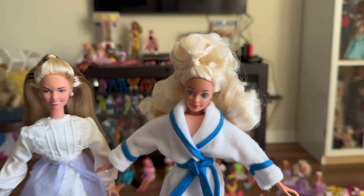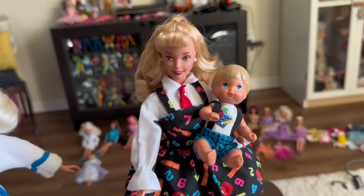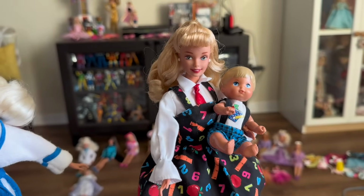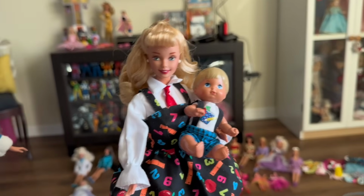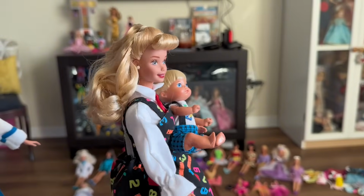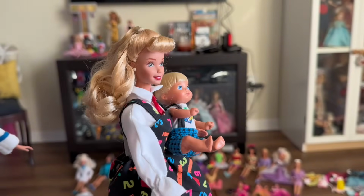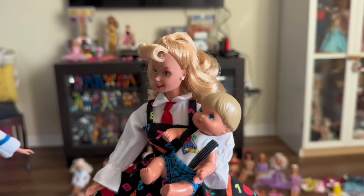Super cute doll. Here's Teacher Barbie and her little student, which I find so interesting because it's clearly a baby and she's teaching it math and stuff. Like she came with a chalkboard that could talk and stuff. I had this doll as a child. It's one of the earliest Barbies I can remember. And yeah, my doll didn't last too long because my dog ate it. We had just gotten a new puppy and they ate a lot of my Barbies.